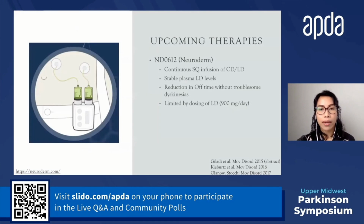So here are some upcoming therapies to keep in mind, or just potentially keep your eye out for. This is Neuroderm, or ND0612. This is a continuous subcutaneous infusion of carbidopa levodopa, and it allows for stable plasma levodopa levels similar to Rytary, similar to Duopa. And it helps to reduce off times without troublesome dyskinesias, as seen in studies done on it currently. And its limitation is that it's only able to provide up to 900 milligrams per day of levodopa.